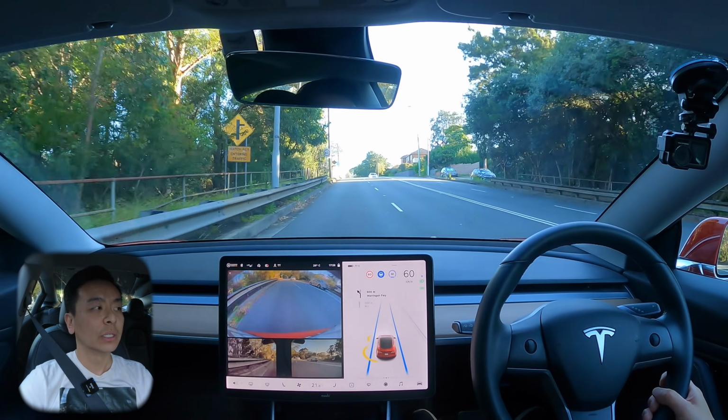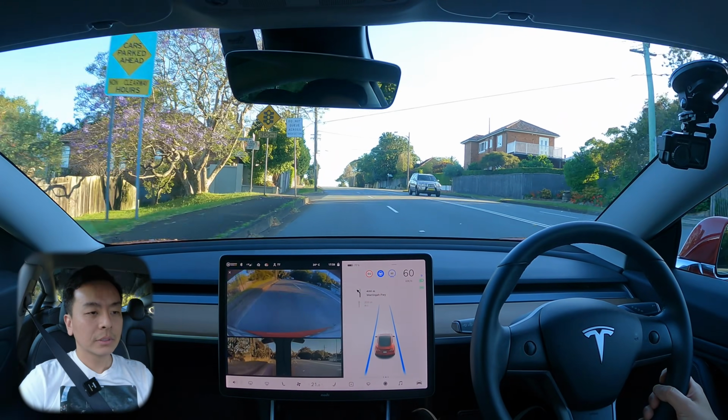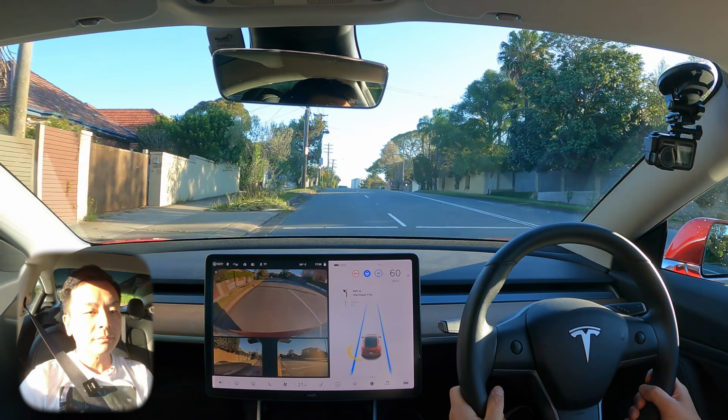You've really got to be careful in situations like that. So that was a good example. Okay, so back at 60 kilometers an hour on an urban road.